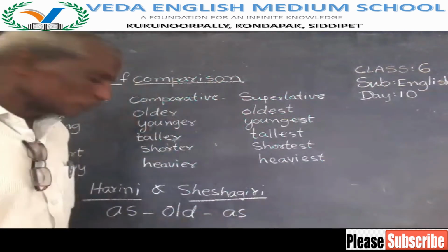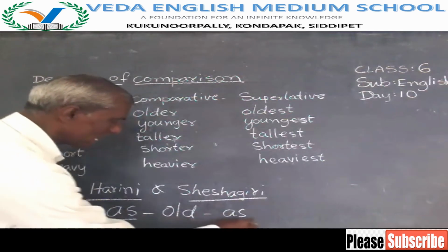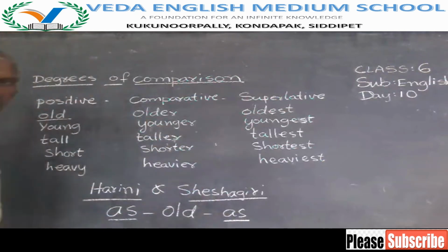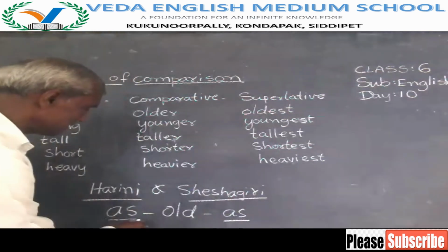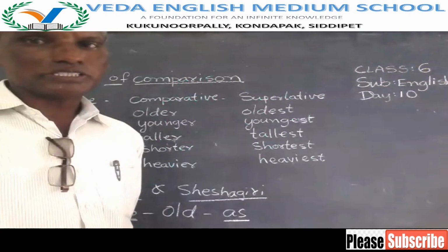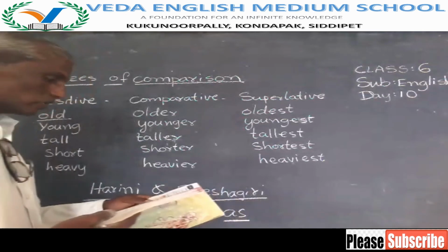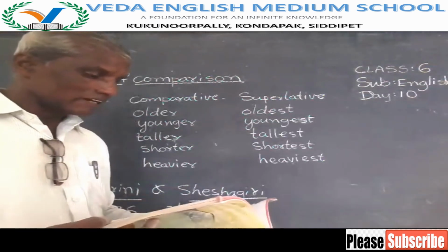So you have to use these words when they are equal. You should say as and as. You should use the positive degree when you use as and as, not the comparative degree. So, Seshagiri is as old as Akhil.